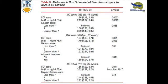This table is difficult to see, but essentially it's just showing that there was statistical significance for the cell cycle proliferation score. That Gleason score wasn't always significant statistically for metastatic progression, and also pre-radical PSA was important for metastatic progression, or sorry, biochemical recurrence.